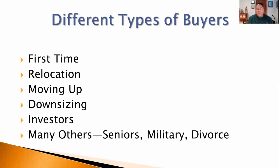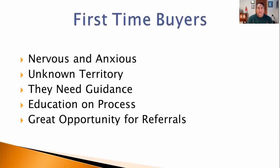Now, there are many other types of buyer profiles. There's seniors, military, divorce, a lot of different buyer segments that you can focus on if you want that to be your niche. But I'm just going to focus on these big ones: first-time buyers, relocation, moving up, downsizing, and investors. When you're looking at first-time home buyers, let's give a profile of their situation. It's important for us as realtors, when we're helping our buyers, to understand what they're going through, and how we can help them from the beginning to the end to get to a successful closing.